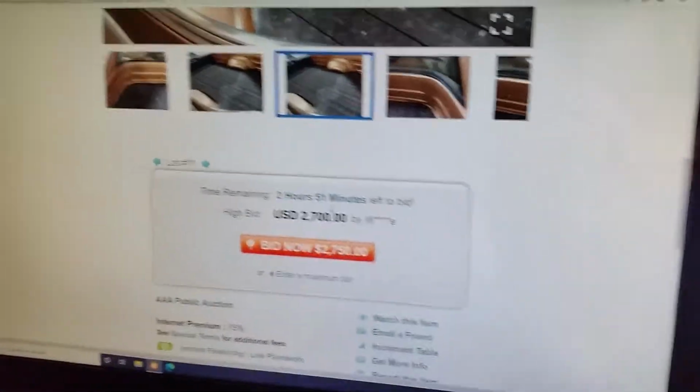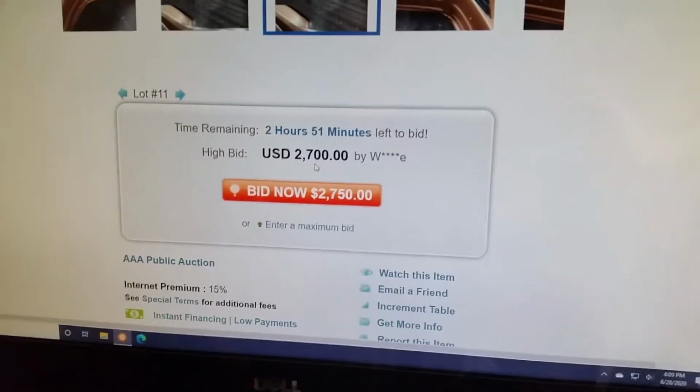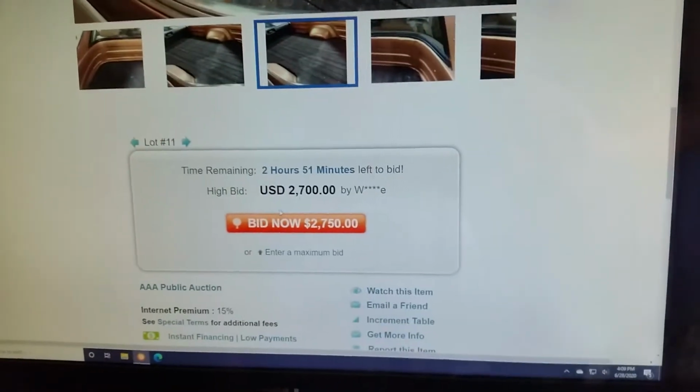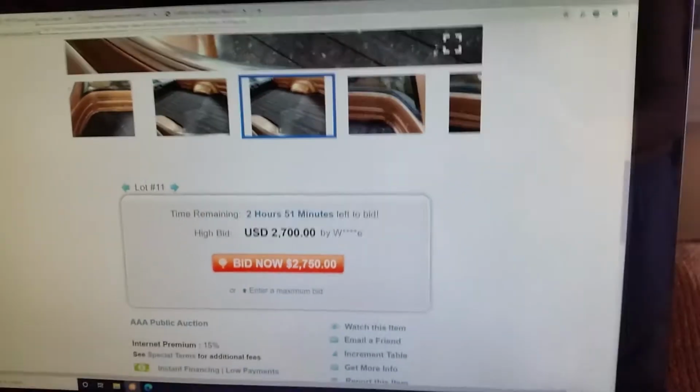And right now, currently it's at 2 hours and 51 minutes to go. The current bid is $2,700. So the next bid would be $2,750. So we're at 4:09 right now. So it ends at 7 o'clock tonight, California time.